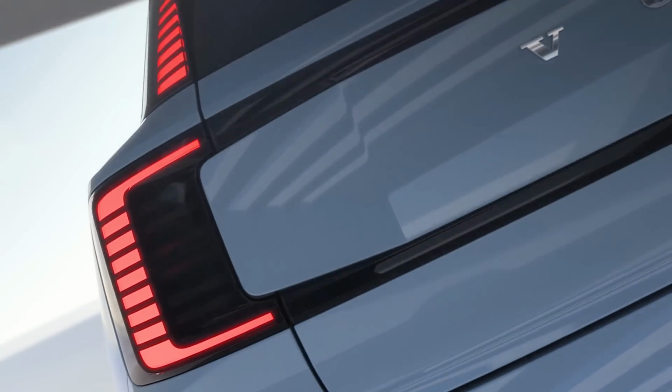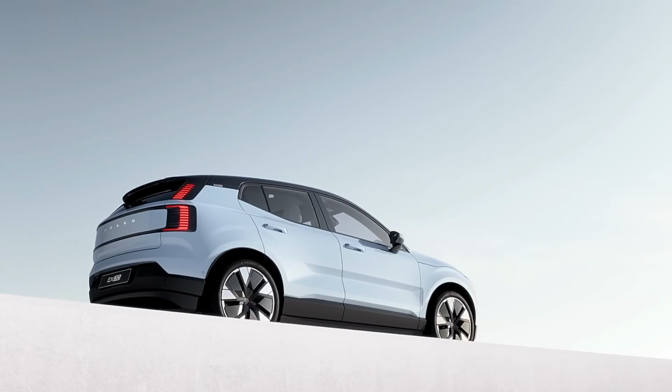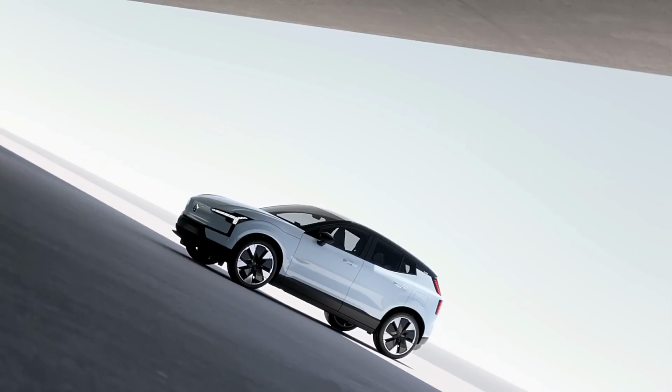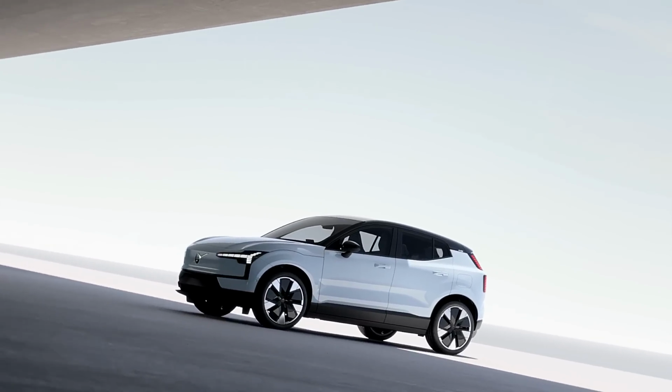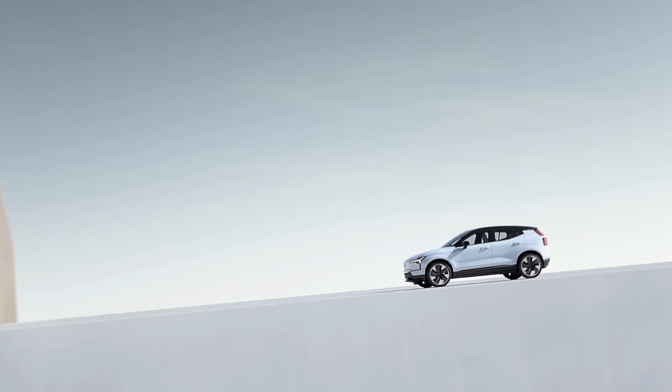As for AC charging, the EX30 will have a 48-amp onboard charger and accept up to 11 kilowatt. However, when DC fast charging, the vehicle can accept up to 153 kilowatt, and Volvo estimates it will charge from 10% to 80% in 26.5 minutes.